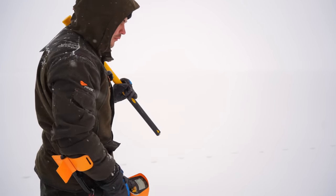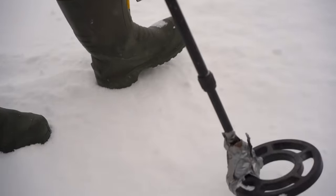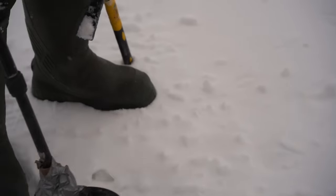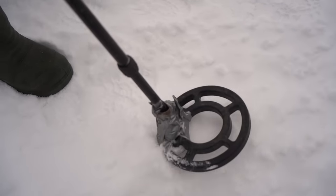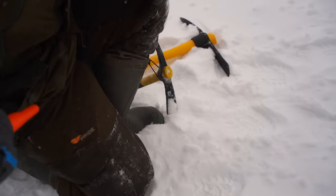That sword was our first interesting find connected to the blue monster. But let's see, maybe we can find more evidence, more clues about that. Yeah, I can hear something, but signals are very weak. Yeah, the signal is weak. Okay, I can't understand where exactly the signal is.